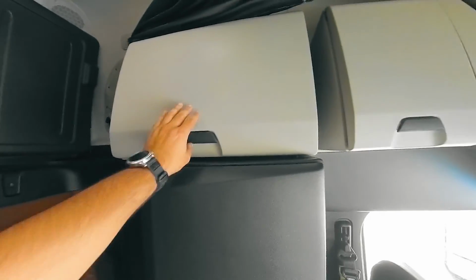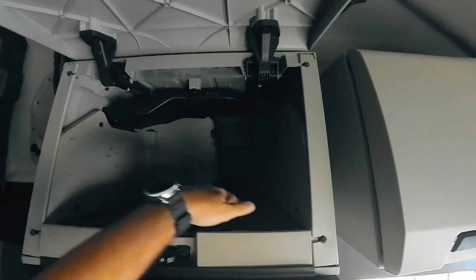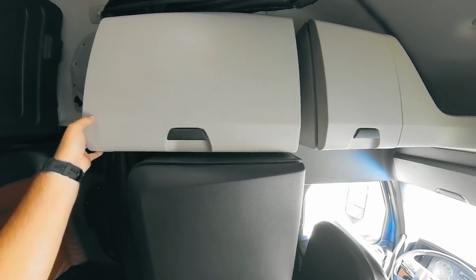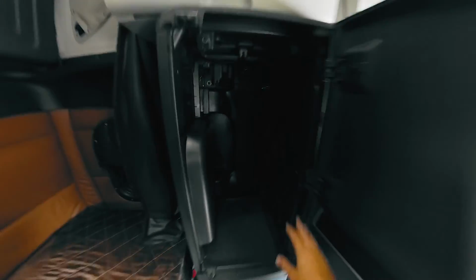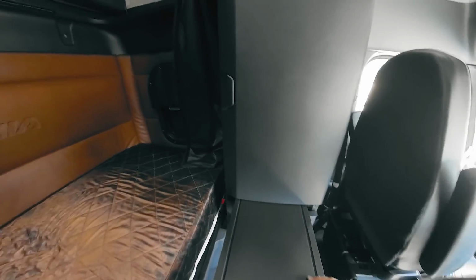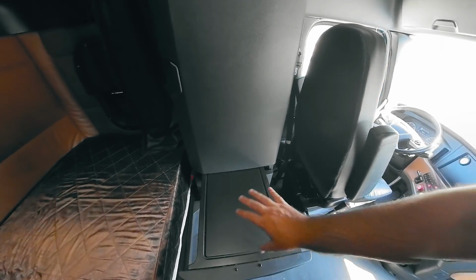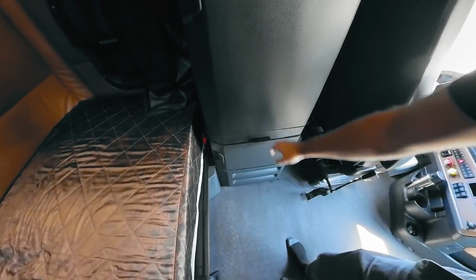On this side we have yet another spacious cabinet that you can put pretty much anything in. We have this huge cabinet here where you can also hang your clothes if you want, or you can just pile them up like there. There is a workstation slash table, as you can see, that you can use to either eat your dinner on or, like I said, as a workstation.